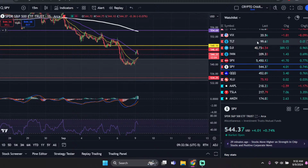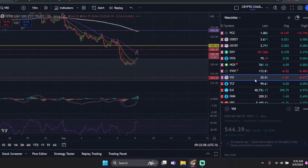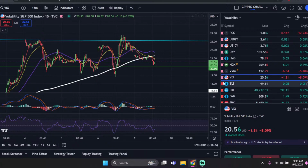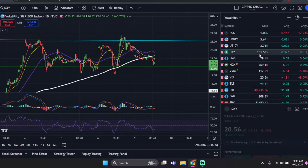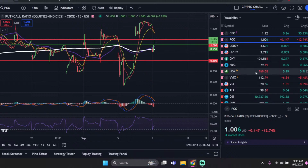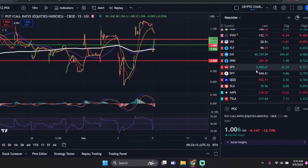Getting close to that VIX play. Yeah, getting close to that VIX play. If that 30-minute can cross up, that would be something to pay attention to. Just a quick note, 15 minutes showing a reaction down to that 20 level and reacting off of it. Dollar still holding at higher levels. PCC though is relatively high, so a lot of people still calling downside. It means we can experience downside, but we also could see this extension of the dollar for a little bit of time, maybe going on into tomorrow.